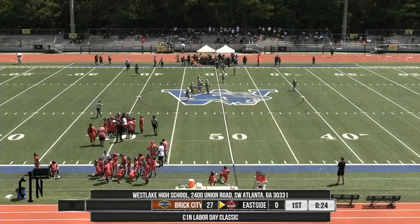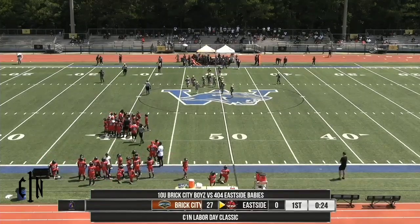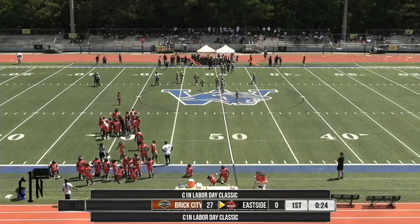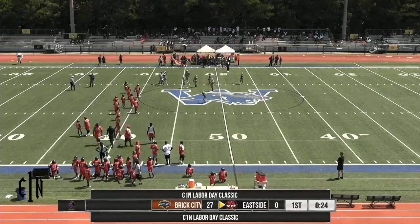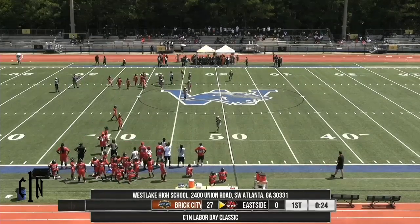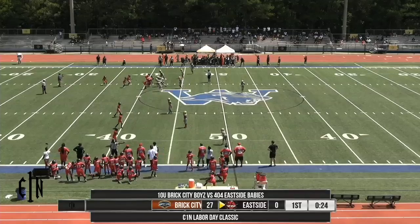So you have a score. You had one PAT that was missed. You had the field goal that counted for 2. And that puts it at 19-0. And then you had the touchdown. And the penalty marked off from the 3-yard line. So 19 plus 7 equals 26. Oh, pardon me, it's 27. My math is bad.